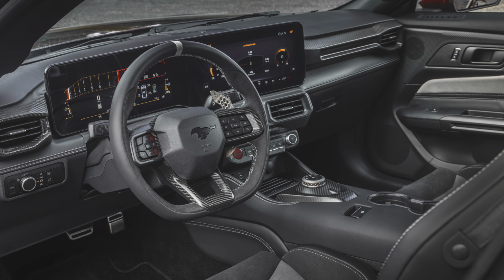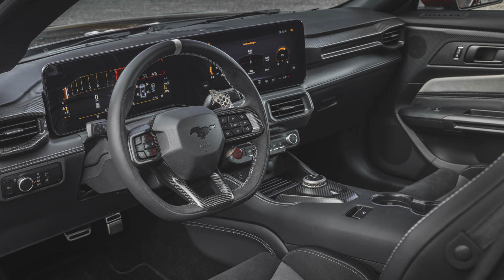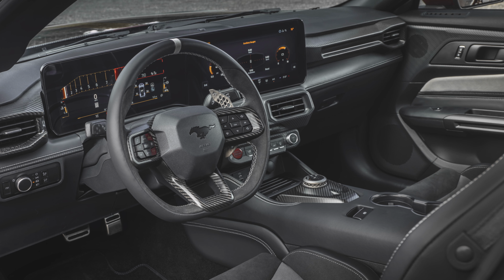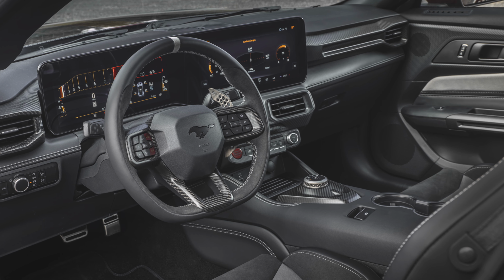Yeah, again, guys, I keep looking at these photos right here. So you do have carbon fiber on the steering wheel, on the center inserts around where the buttons are. You do have a racing mark on the top of the steering wheel itself. Carbon fiber around that rotary dial gear selector.